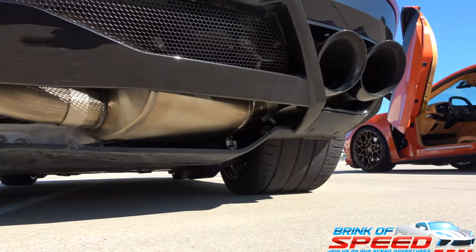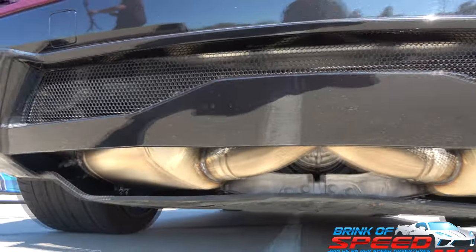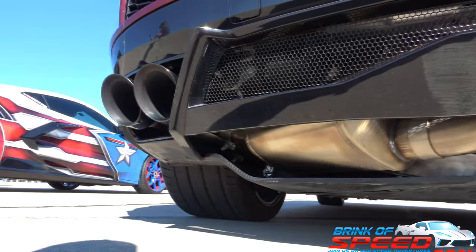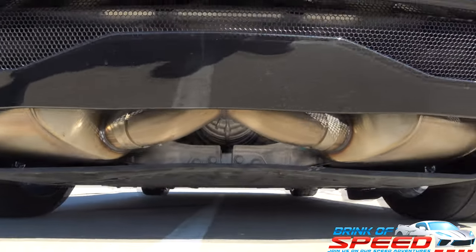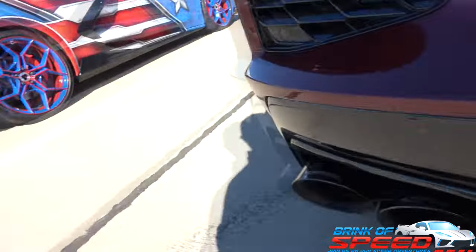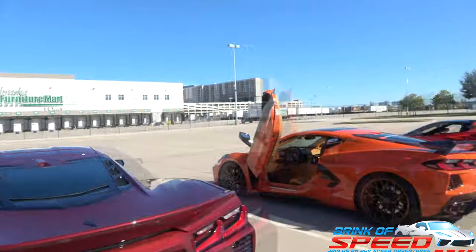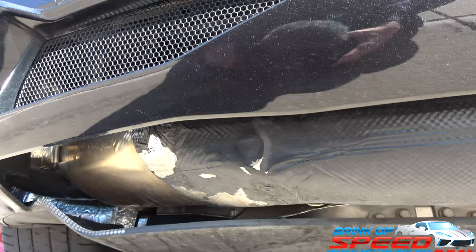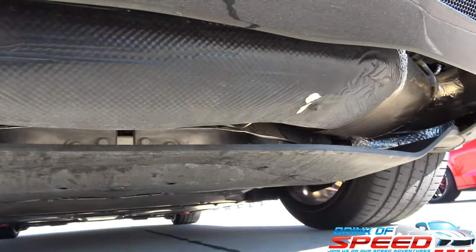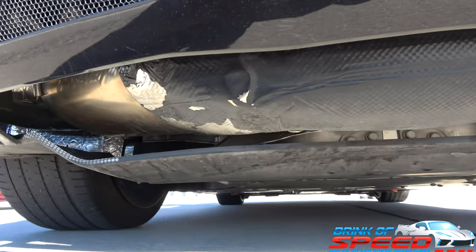So this is the Corsa, and as you can see, it looks pretty similar to the AWE setup. Very, very similar there. And the tips are actually very similar as well. So let me show you the Borla setup. And that is interesting because this is very similar to the stock looking exhaust on a C8.